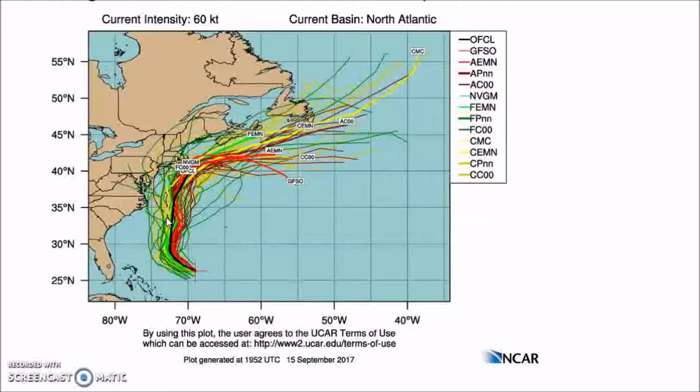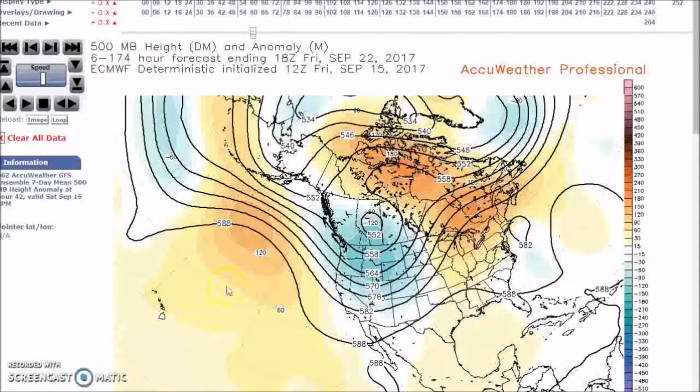Okay, now we're going to get back to the forecast. This is for the period of September 18th to 22nd. The pattern remains pretty much the same. We have a ridge over the East Pacific, a trough in the west, and a ridge in the east. The models are in good agreement with this.